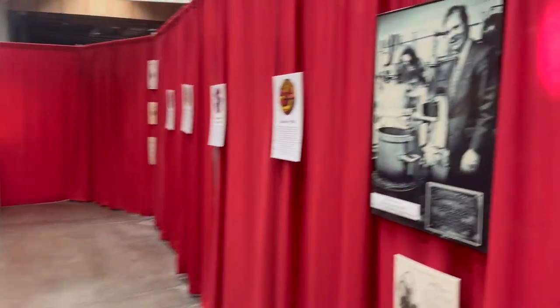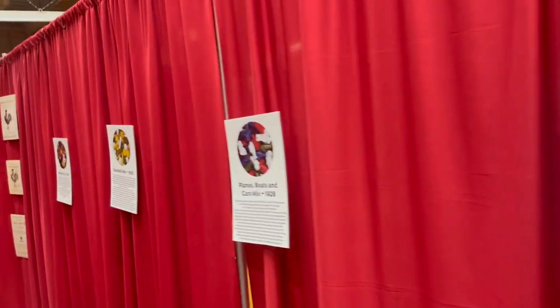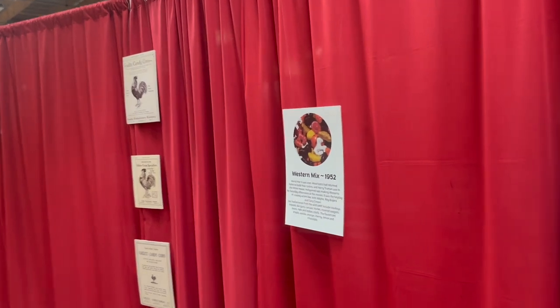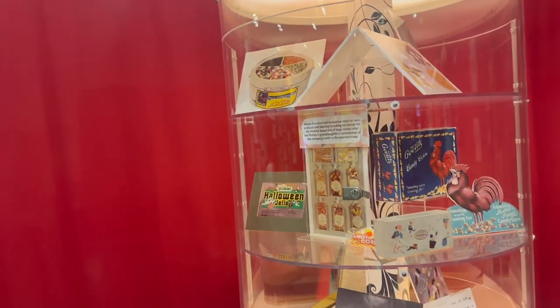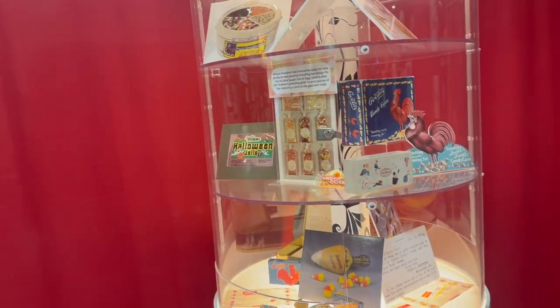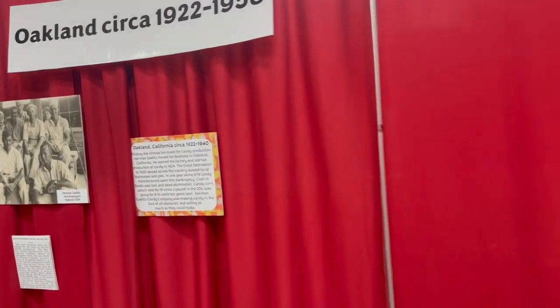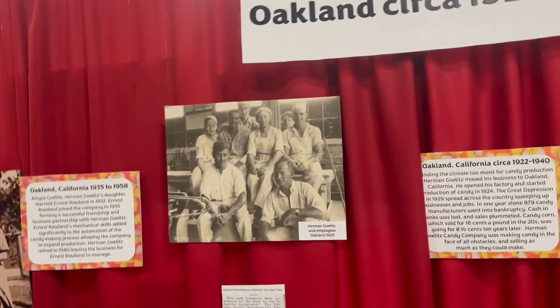So, if you can't already tell, we're on that tram. The tour jumps, stops here at the museum, and that's it. It goes back to the front. We thought it was a tour. We thought we were going around a whole place, 15, 20 minutes or so. Now, hey, we're back in Oakland.